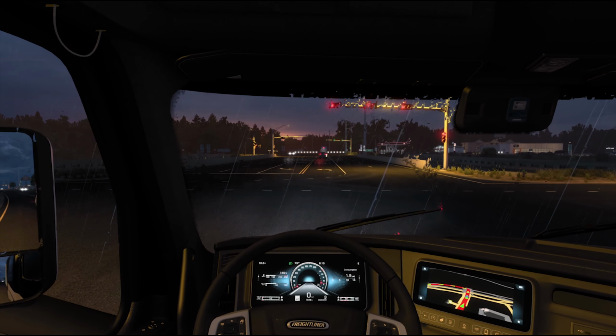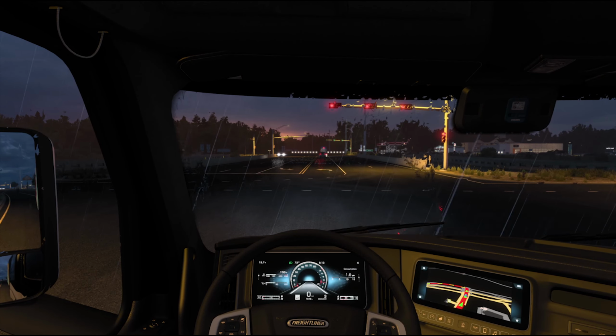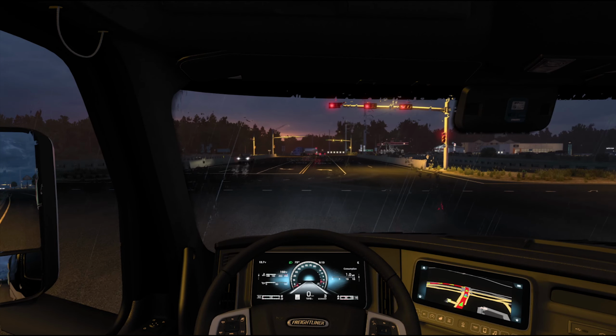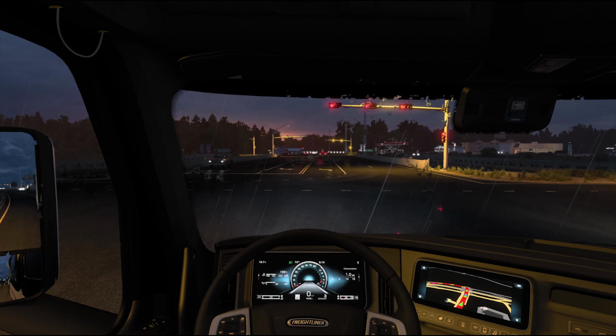Oh, they want me to turn left up there. And I'm totally gonna miss that light because of this light. But we'll be on the highway here before you know it.